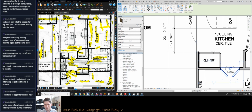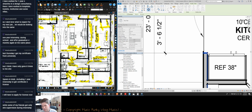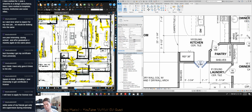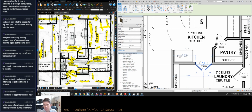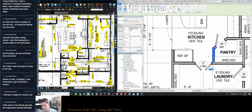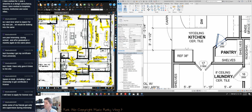And is this too deep? Is this? Let's grab this and bring it back to here. Let's make that. Oh, come on now. Oh, great. 2'3". Here we go. Let's make this 6 inches. You know what? Let's make it 4 inches. And then let's make this 4 inches as well. And then bring this up just a smidge. Grab back.